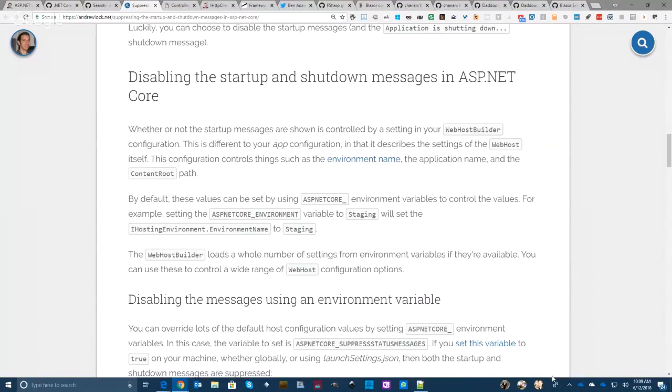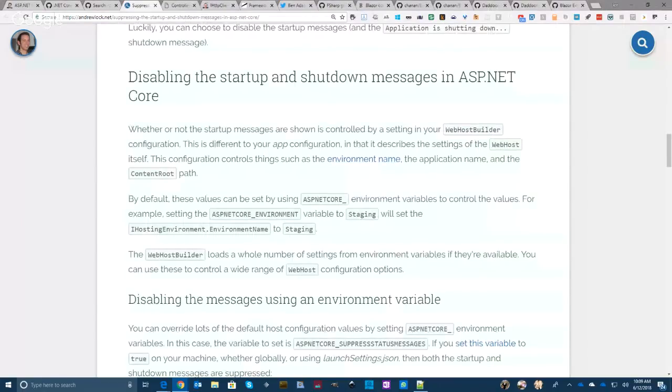I do notice that in one of the hidden gems in Hanselman's blog post, there's a suppress status messages extension method off of the web host builder that sounds like at least that does something similar. I don't know. So maybe we actually did work for that thing already in 2.1. Might be worth checking out.